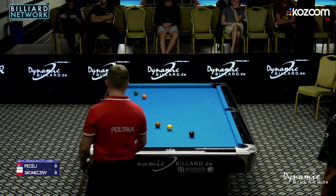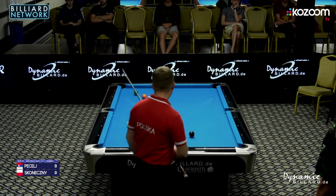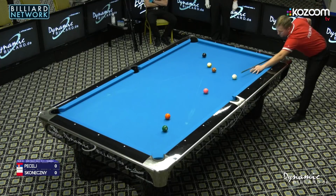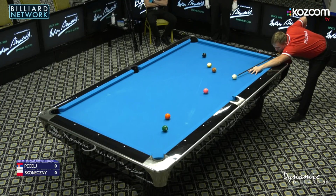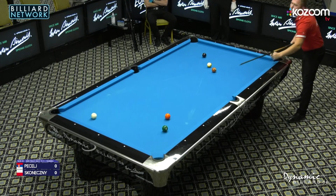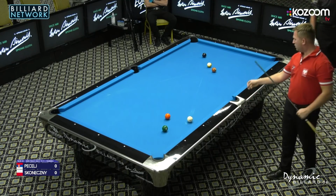He's got to play the combination. He'll shoot the 4 ball down the left corner with right bottom. Go just past the side over there. Check off the rail. Come back for the middle of the table for the combination. Oh, he went around. That was a good shot. He fooled me there.